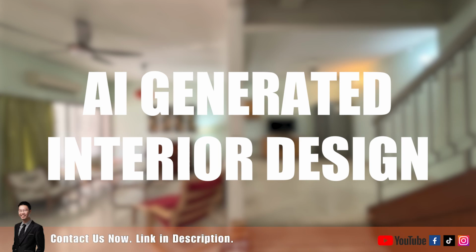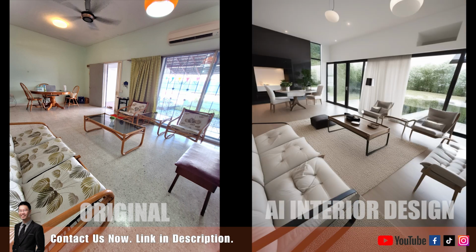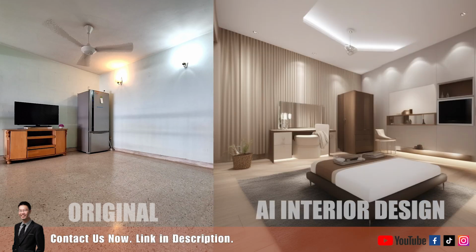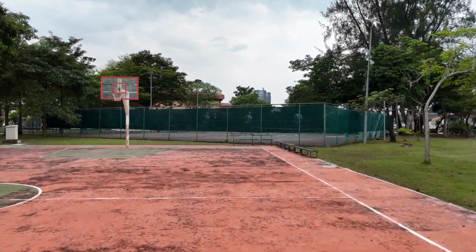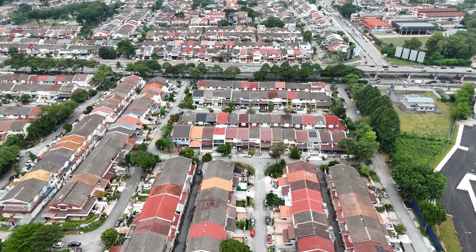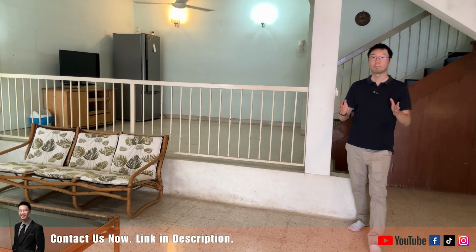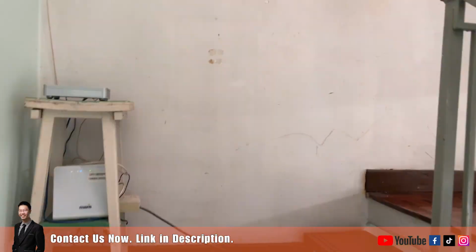And with that, we're going to use AI generated renders. So for comparison, this is what the living hall looks like now and what the living hall can be after an interior design makeover. This is what the dining hall looks like before and after, and then now the kitchen before and after as well. So that's about it for the layout and interior design ideas on the ground floor. So that's downstairs. Now we go upstairs.